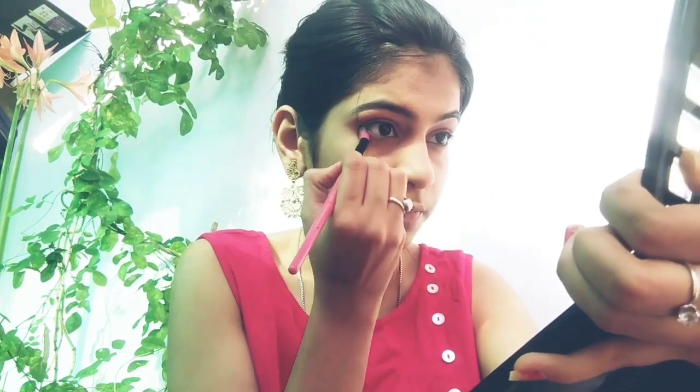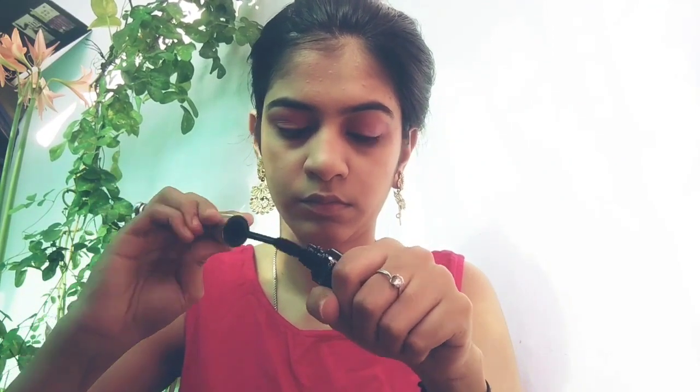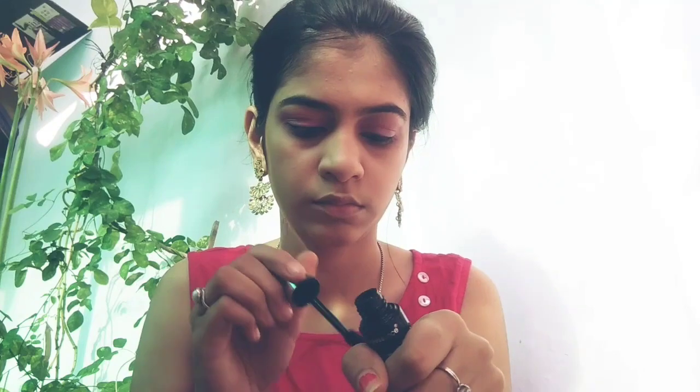And also apply under the eye. It's your choice. Then apply kajal. Then apply mascara. Then apply eyeliner upper the eye.